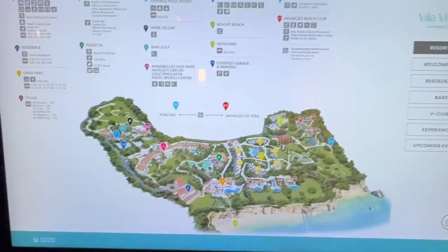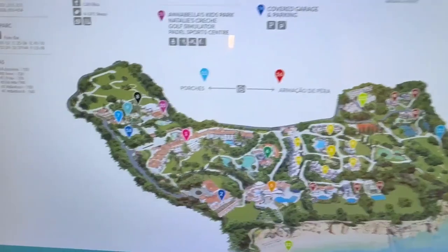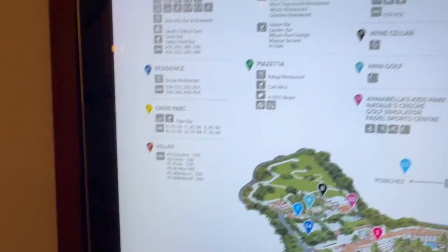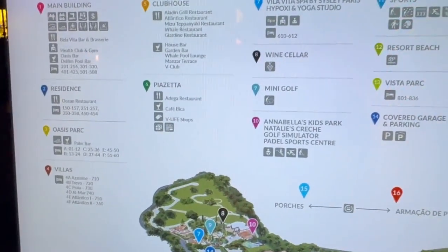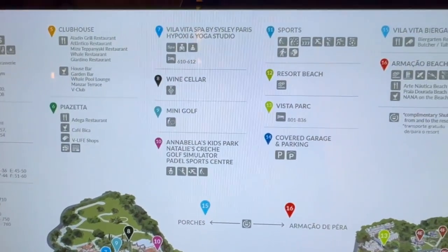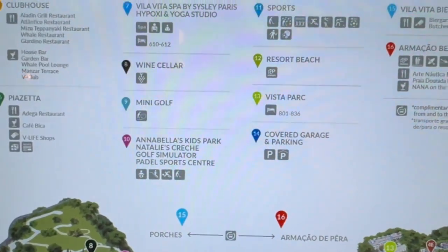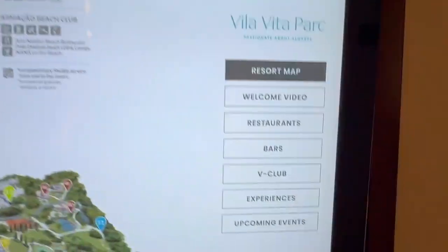So here's the map of the hotel, which gives you a feeling for the scale of the place. You can see that it's absolutely massive. And we've got lots of different things: main building, residence, Oasis Park, villas, clubhouse, because there's a golf here, which has got restaurants in it, Piazzetta, which has got some restaurants. We've got the wine cellar, a yoga studio, hypoxy, not quite sure what hypoxy is, mini golf, kids park for the kids, sports, resort, beach, covered garage, beer garden, beach club. So lots of things to do, and you can press on this so you can see restaurants, quite interactive.